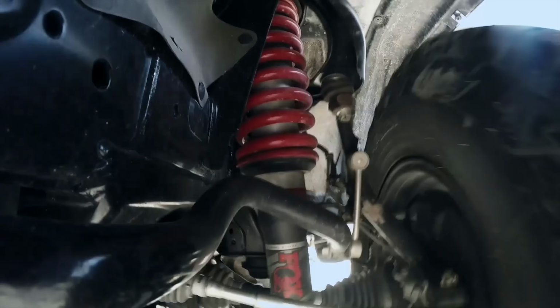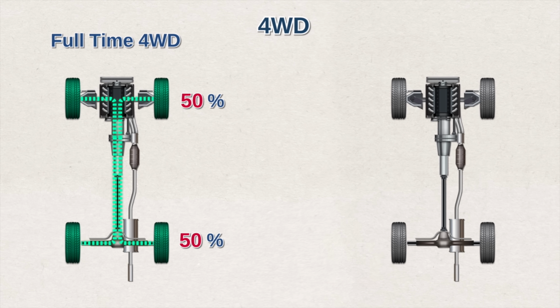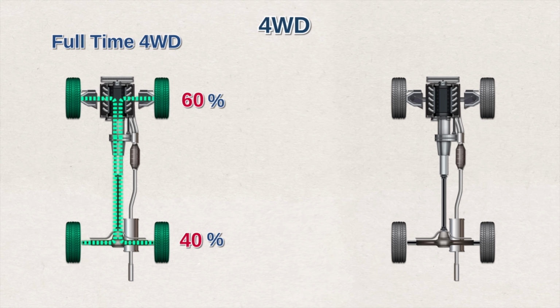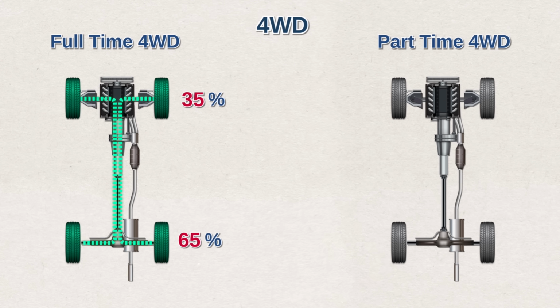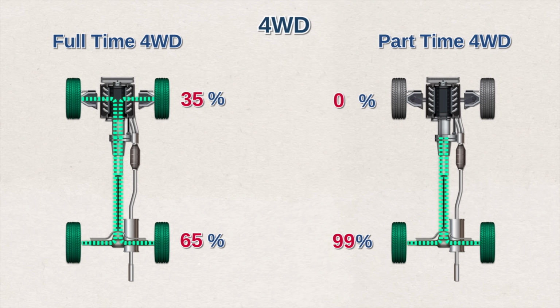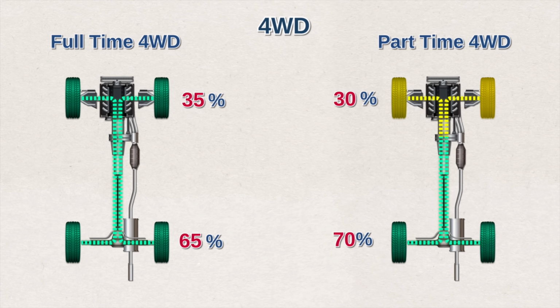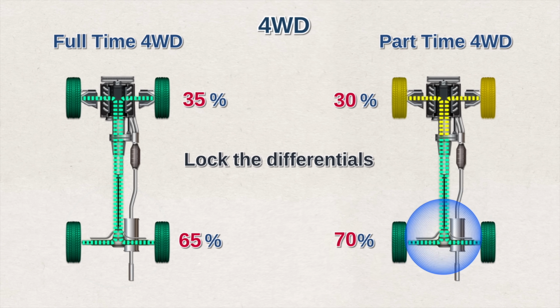There are two types of four-wheel drive. A full-time four-wheel drive operates like a full-time all-wheel drive, with all four wheels receiving power continuously. In some designs, the driver may have the option of controlling how power is apportioned to the front and rear axles through selectable modes. Then there's part-time four-wheel drive, which powers two wheels, often the rear wheels. And when additional traction is needed, the driver can engage all four wheels. Some systems allow the driver to lock the differentials for extra traction in extreme off-road conditions.